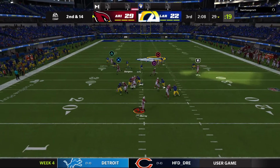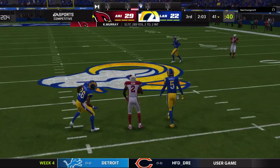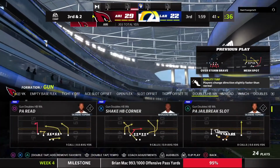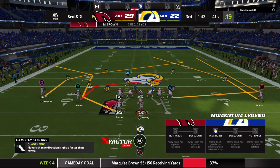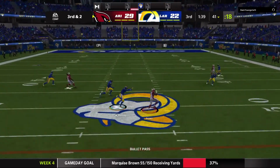Out of the gun, here's Murray. Over the middle here to Brown. Barney sold the go route really well. Thought he was going deep, then curled it back inside for a nice completion. DBs love when they pump the brakes, don't they? Yeah, that's really a whole lot of fun. It's almost like you said, listen, you're going to sell the go, just go. Well, let's see who's faster.